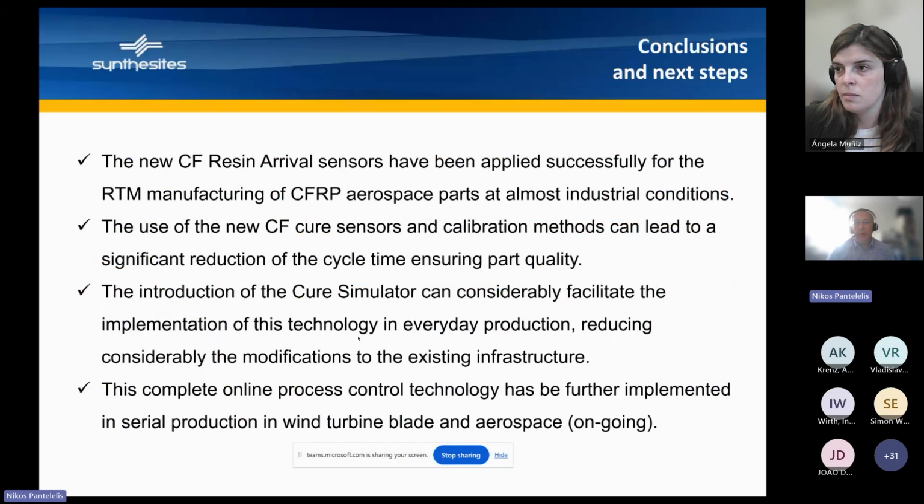So in conclusion, the new CF resin arrival sensors have been applied successfully. I could say that we have achieved over 98% robustness, and this was just the first development stage of the sensors. The use of the new CFQ sensors and calibration methods can lead to significant reduction of cycle time. The introduction of the Q simulator can considerably facilitate the implementation of this technology in everyday production, and this is something that we have already implemented in wind turbine blade production, and its implementation in our space is ongoing.